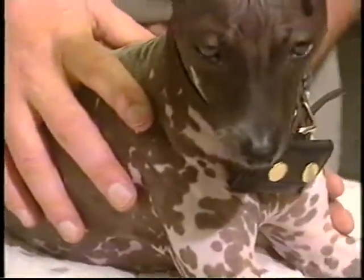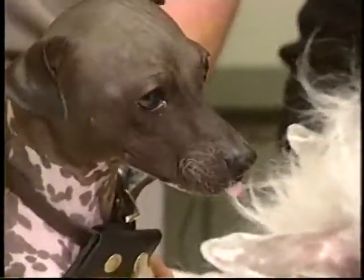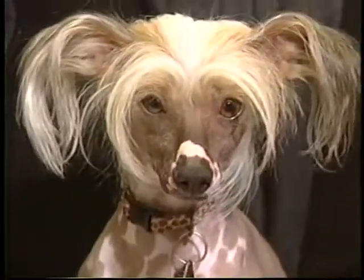And what kind of dogs are these now? These are the Chinese Cresteds. These are an ancient breed. They're thought to be a couple thousand years old. The history of them is a little bit kind of unsure.